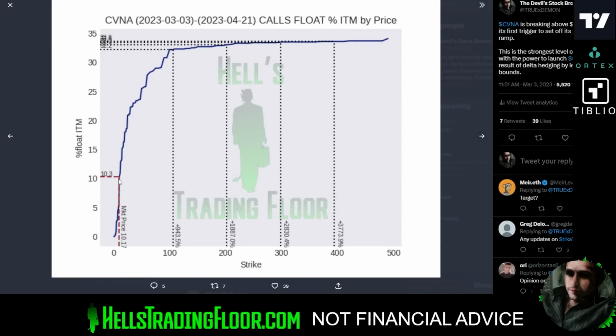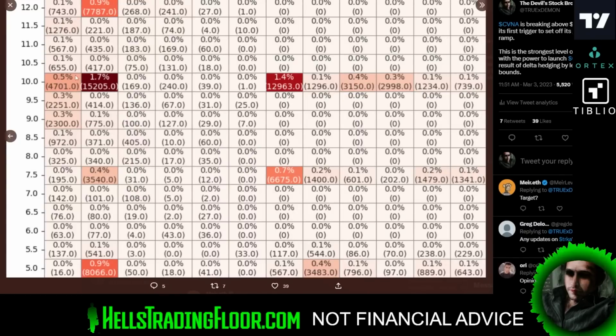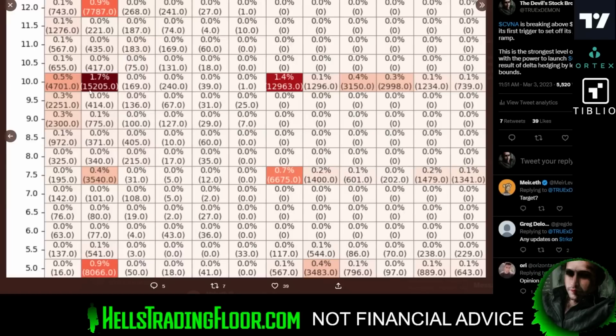Carvana's had a gamma ramp that basically we just saw about 10% of its float get put into the money, and a significant number of those call options that were in the money expired today, and they expired with value. So most of these at $10, there was about 4,700 calls that expired today, if I am looking at my chart correctly. It's really tiny here, but we had a lot of calls that expired today in the money. That's an excellent sign. So the most significant price level for Carvana was the $10 strike.